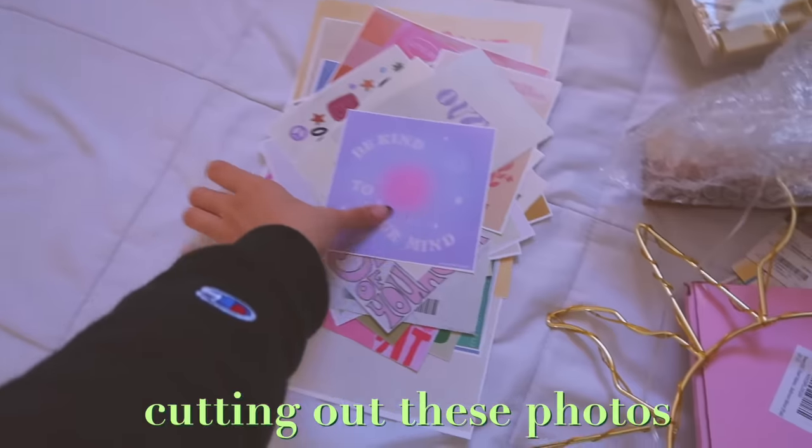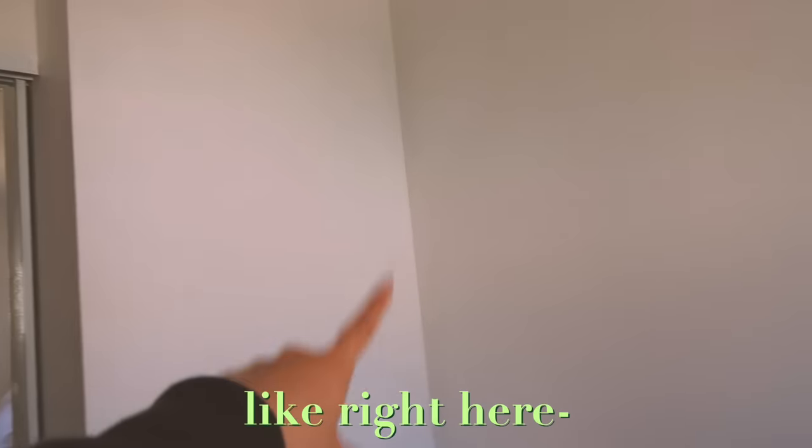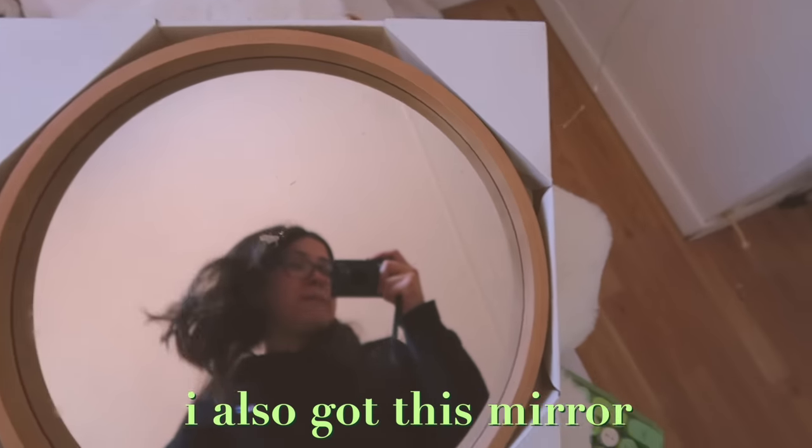We're gonna go ahead and clean up my room. I ended up cutting out these photos. We're gonna be placing them on the wall. I'm thinking about putting them right here. I'm gonna put a little collage right here as well. I also got this mirror. I think I might end up putting this right here.